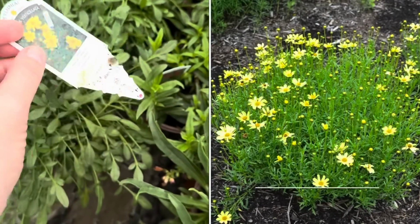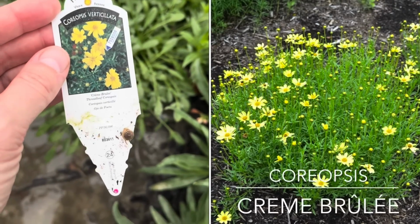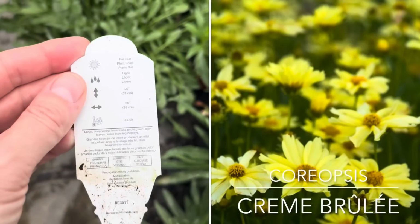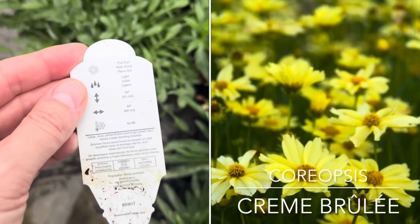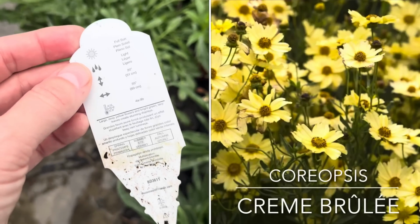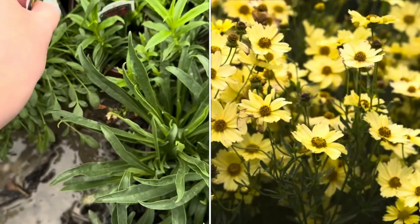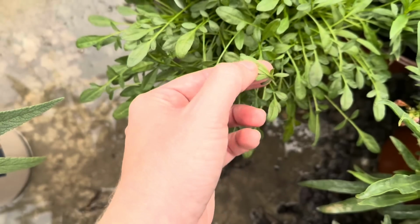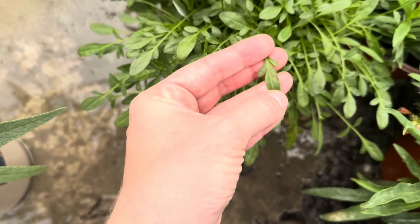What's this? Oh, a Coreopsis Creme Brulee. Full sun, 20 inches tall by 35 inches wide. Wow. 4A to 9B. That's cool. Look at those leaves. Now, they look like they might have a little bit of damage on them.